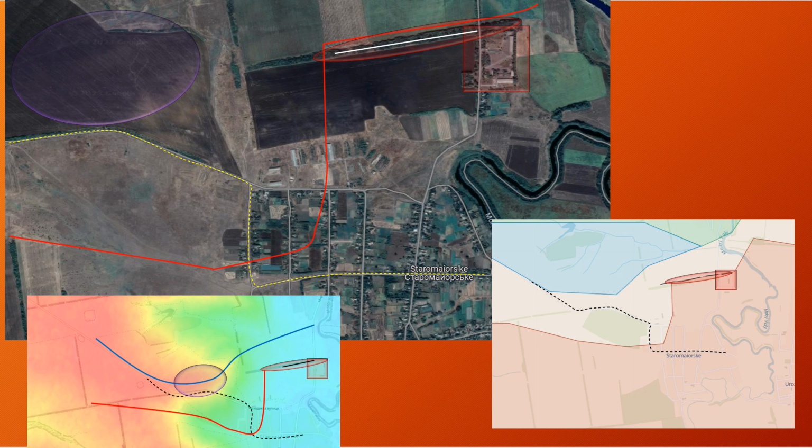So sorry for the images, it's a bit mashed together here, but I hope you can bear with me. So to begin with, I want to point out what links the images here. We have a yellow dotted line on the satellite image here. That is a road that is also marked on the other two maps. The black dotted line here and the black dotted line here. They're the same road, so we have a point of reference. Another point of reference is the tree line here and the farm right next to it, as well as the Russian fortifications, the trench lines they've built in the tree line. So these are our points of reference on the maps.